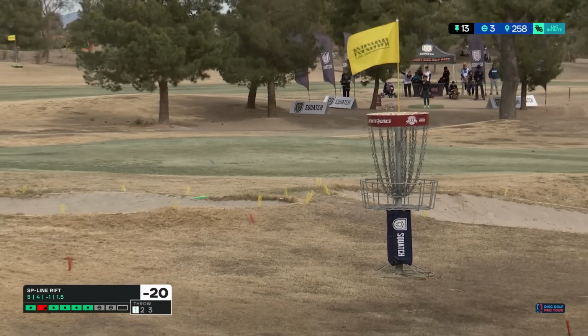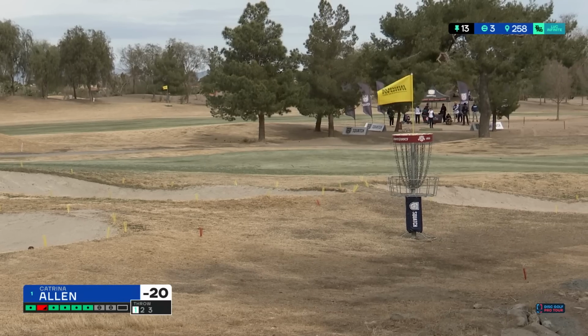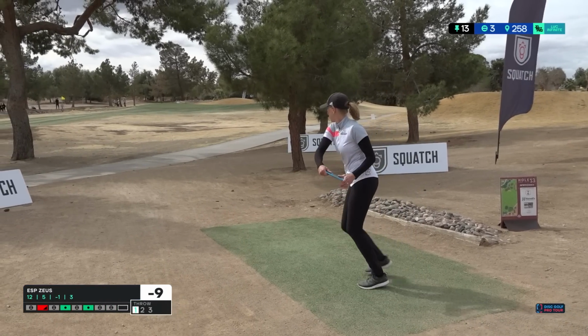Catrina, these lines, her and Henna both look really solid. Like in calm conditions, I think they both would have made it. But at least they are pretty close for their par attempts. Let's see if Missy can get it.